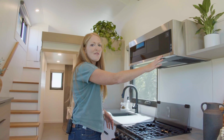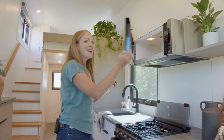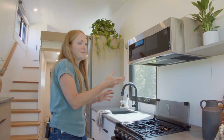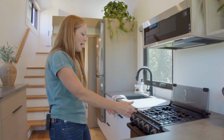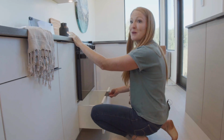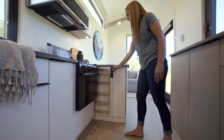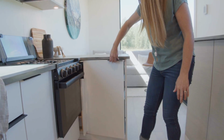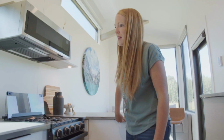This is our microwave hood vent. It functions as both. And so whenever you can find dual purpose appliances, man, are we ever drawn to them, because it just solves a lot of problems. This is the Furion gas range right here. And underneath it, we have some built-in storage. We also have a little hidden spice rack right here, which we love. And lots of storage everywhere we can.